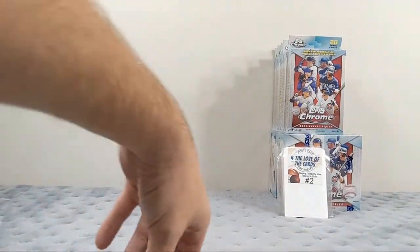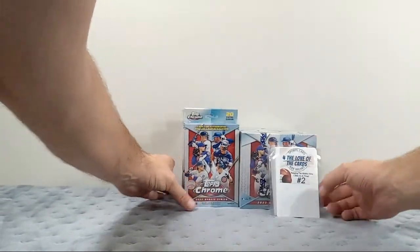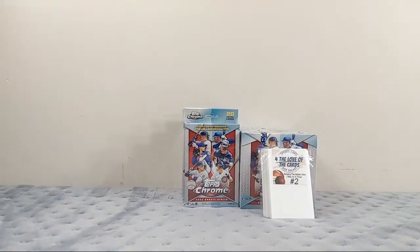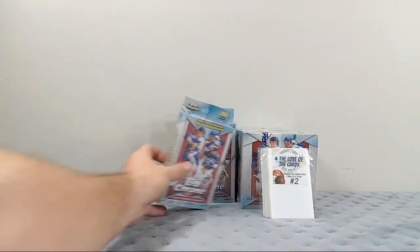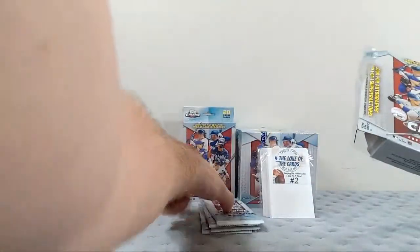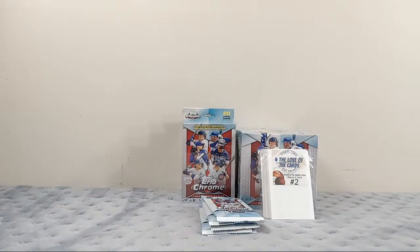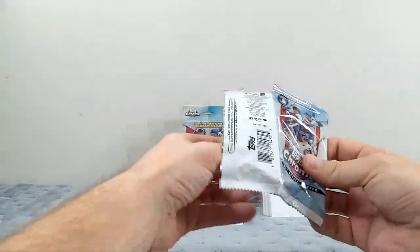All right. Let's get to the fun, hopefully. Hopefully all the banger stuff's in these. Hopefully we've been saving all the bangers for the Topps update. Do the hangers first, and then we'll save the last two mega boxes for last. All right. Good luck, everybody. Let's get it. See something nasty.